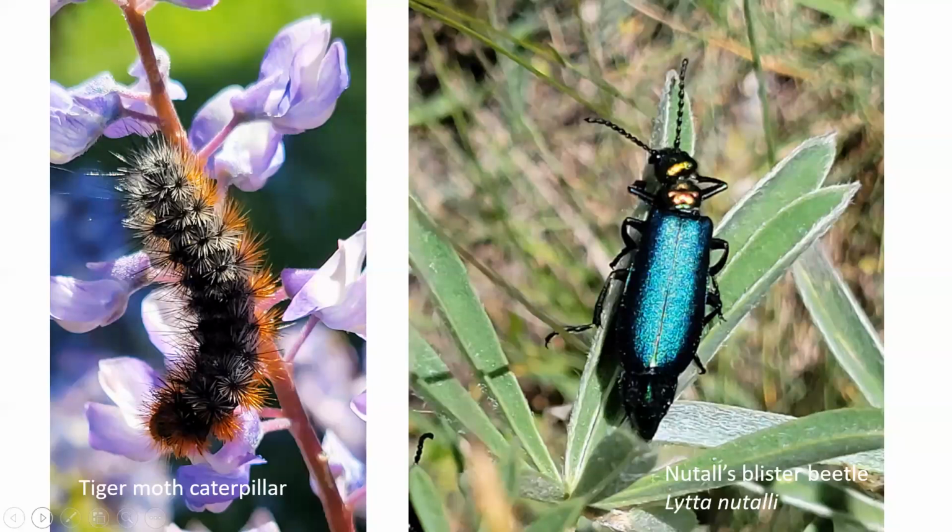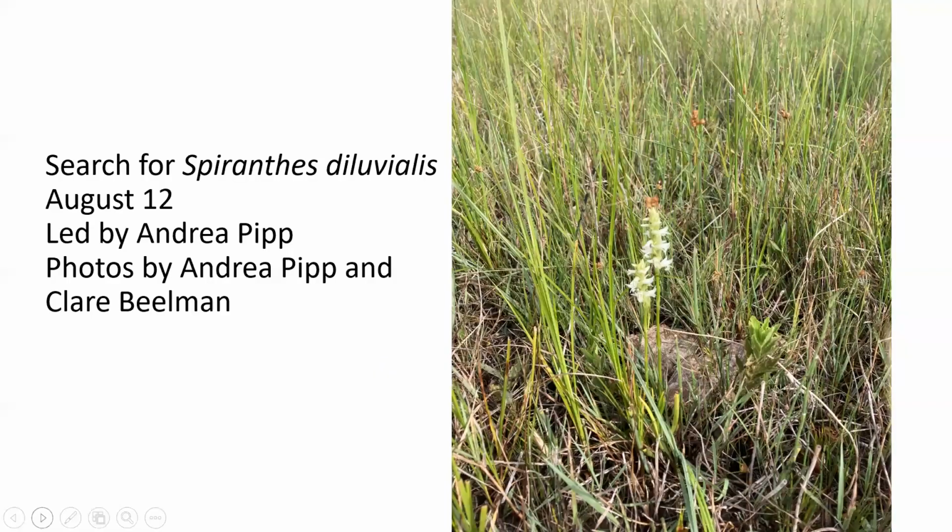I had to throw the critter pictures in because they were fun. Oh, yes, yeah. This was an Andrea Pip journey to the Toston area, I guess. Claire, are you on the Zoom, or anyone else who was on this field trip? Mark, I think you were on this field trip.